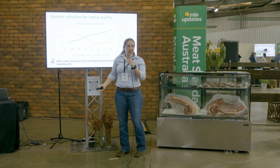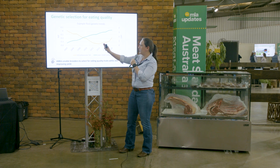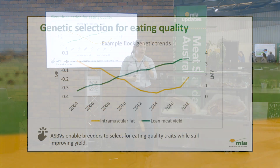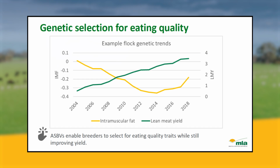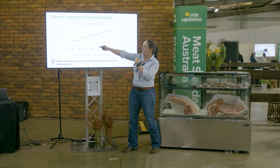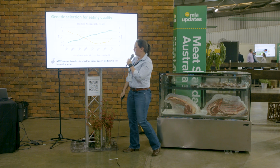Now, with the introduction of ASBVs and having that balanced selection, you can actually bend that curve. What Pete was saying a little earlier in the other session is that around 2010, 12, 14 is when ASBVs became really available for sheep producers. And so what you can see is that by selecting on both, you can select yield and IMF in tandem, moving that back around as well.